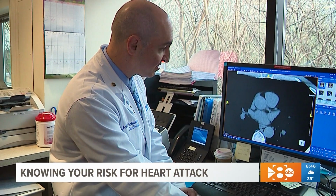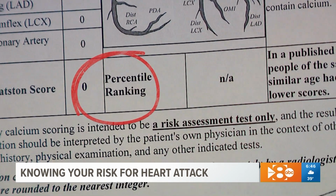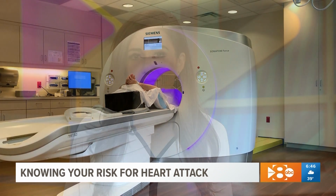"So this is his heart." His score turned out to be 0, meaning the scan detected no calcified plaque in Mike's arteries. "Absolutely relieved. Glad it was a 0. That means it's clean, according to the doctor, so that's good." "That's the part of healthcare that I think is hard, is not knowing the results. And if you walk away from it right now, knowing what your score is, that's a relief."